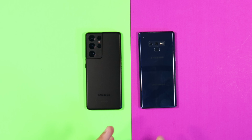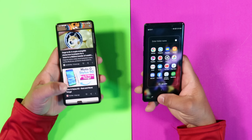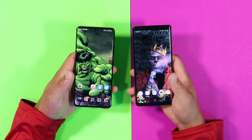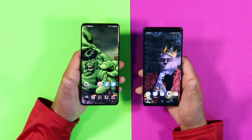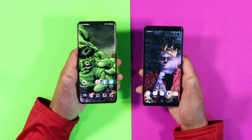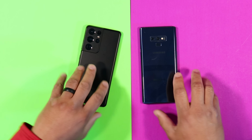And a lot of people ask the question, how far have we come along when it comes down to the cameras between the Galaxy Note 9 and the Galaxy S21 Ultra? Now, both of these devices are true flagships. I mean, both of them are great. The Galaxy Note 9 is, again, one of people's fan favorites. So let's put these two titans head to head and see which one is King Supreme.